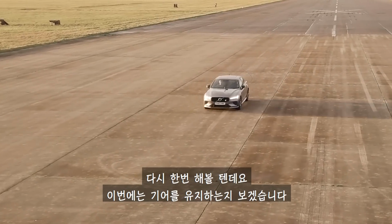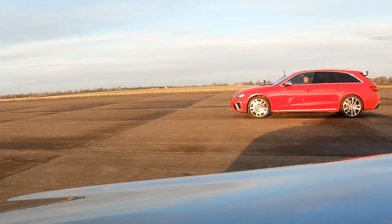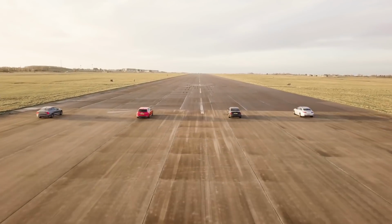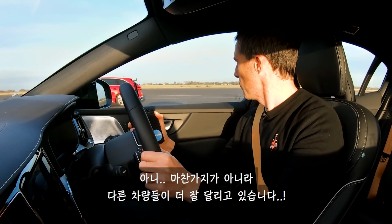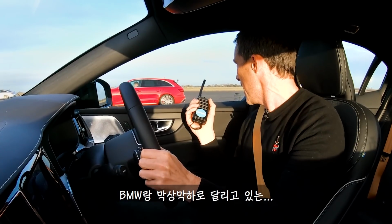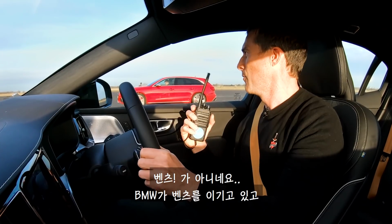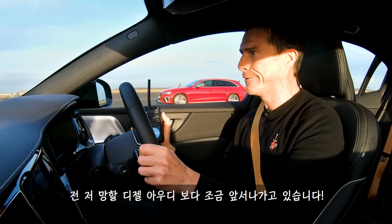Let's give this another go. See if this Volvo will stay in bloody gear. Here we go. Stay. 3, 2, 1, go! Oh, pulled all right, but so did everyone else. In fact, everyone pulled better. Now it's changing up automatically. I'm going to take the Audi though. Here we go. It's neck and neck with that BMW. And no, not anymore. That BMW has beaten the Mercedes, and I'm just ahead of the diesel Audi.